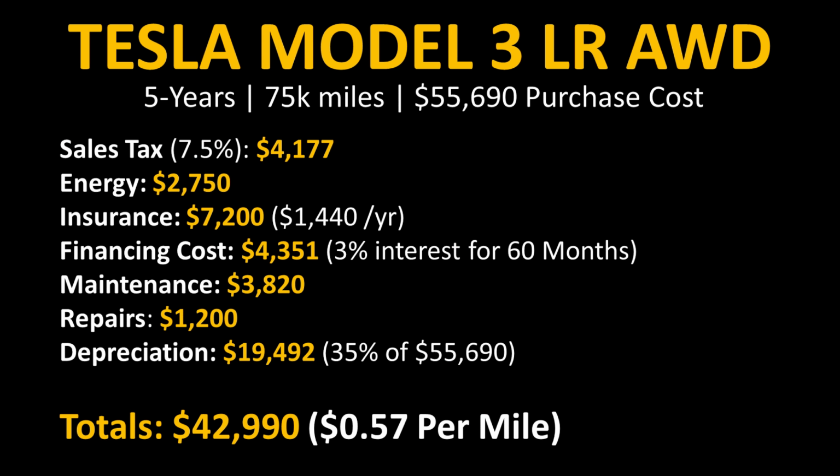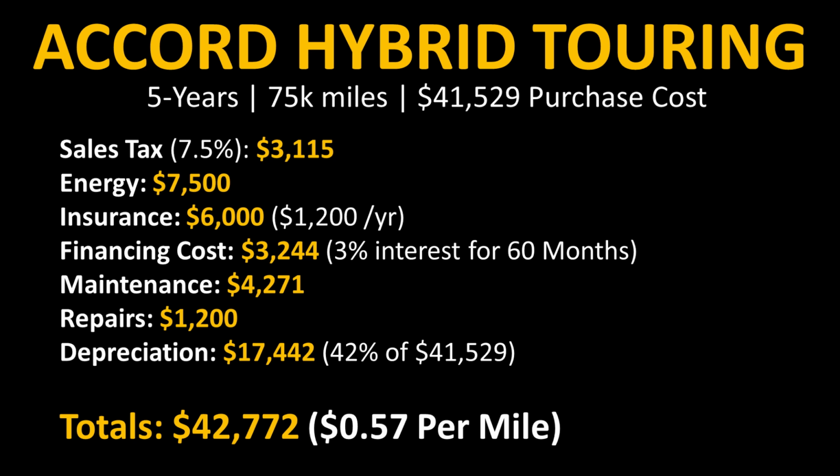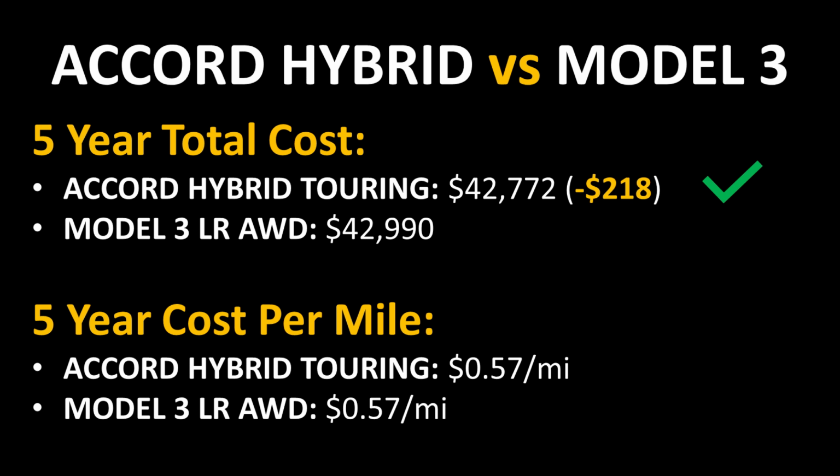When it comes to the Tesla Model 3 long-range all-wheel drive variant, with those same calculations, the total cost of ownership for 5 years, 75,000 miles, is just a bit under $43,000 or 57 cents per mile. And for comparison, the 5-year, 75,000 mile cost of ownership for the Accord Hybrid Touring model is somewhere around $42,772 or 57 cents per mile as well. So once again, if you purchased each of these vehicles, the Model 3 long-range all-wheel drive or the Honda Accord Touring, and you sold them after 5 years, very likely the actual 5-year cost of ownership would be pretty much the same or very similar between these two vehicles, despite, once again, the higher initial purchase price.